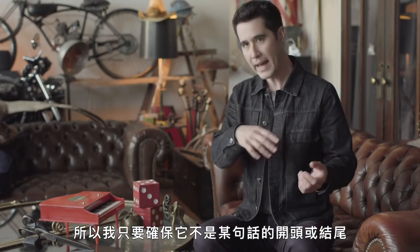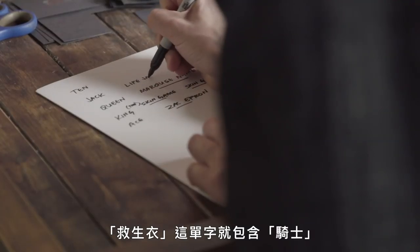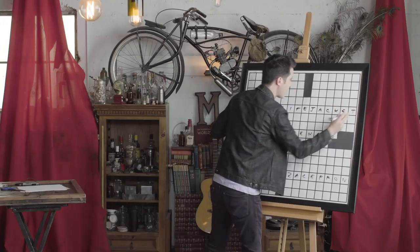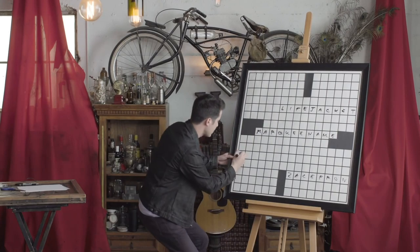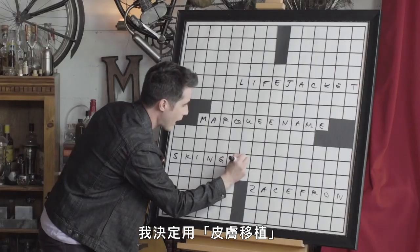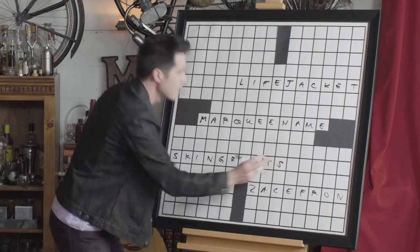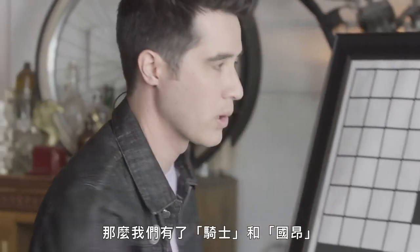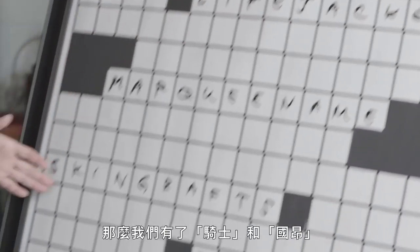Jack is almost impossible to hide between two words, so I'm just gonna make sure it doesn't start or end the phrase. Life jacket gets us our Jack. And because that's 10 letters long, I've decided to do skin graphs. We'll do the plural. Put in a black square here and another one down here. So we're good with Jack and King.